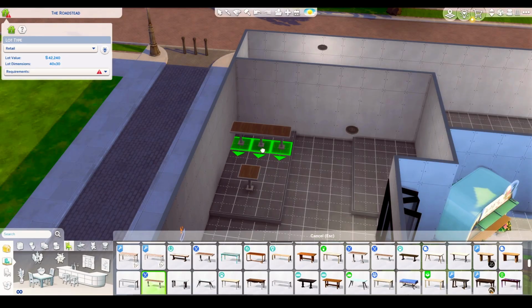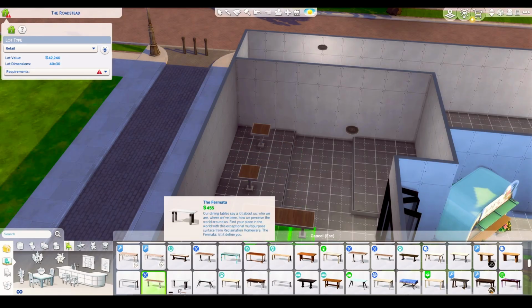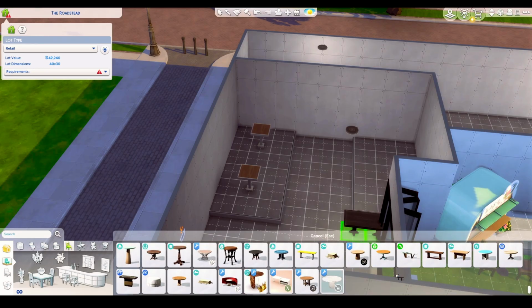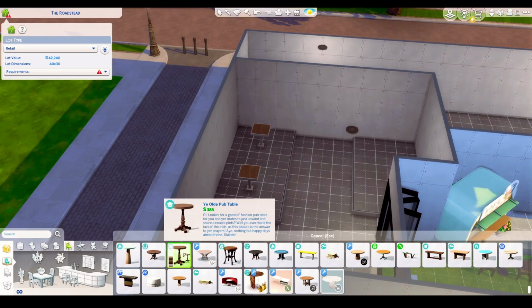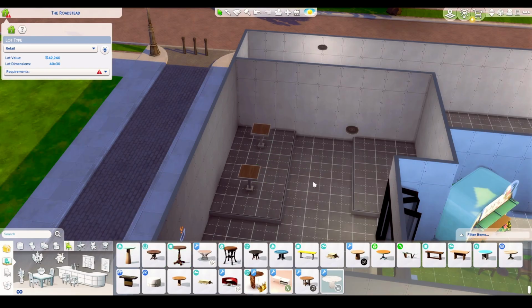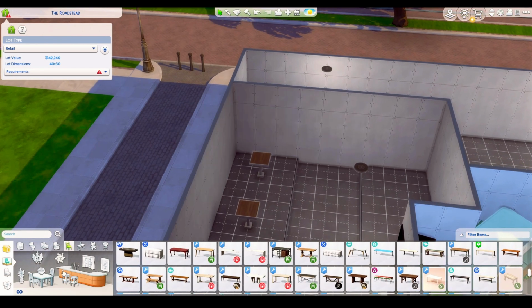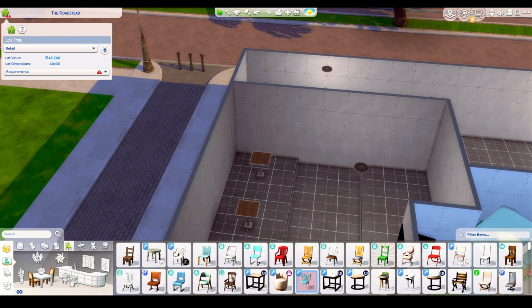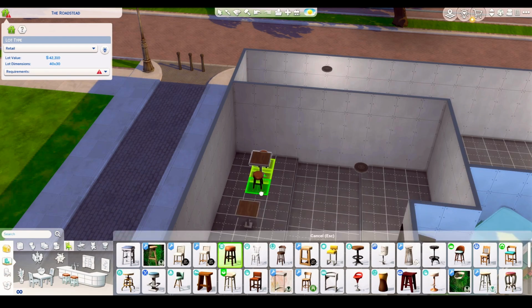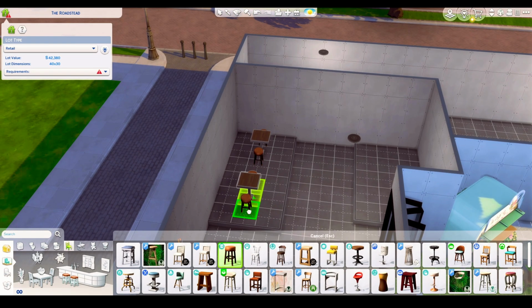You know what I mean? High but long. You know what my problem is? I'm not reading what this type of thingy is called. It's a pub table. Bar table. Okay. You know what? It's just going to be something like this. And then I think you need a stool, right? For these ones. Stool there, stool there, stool there, stool there.